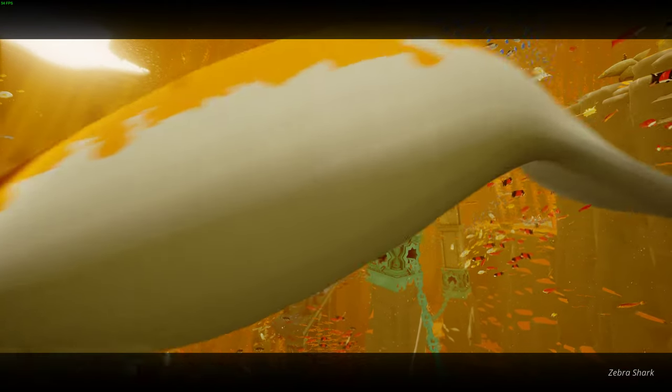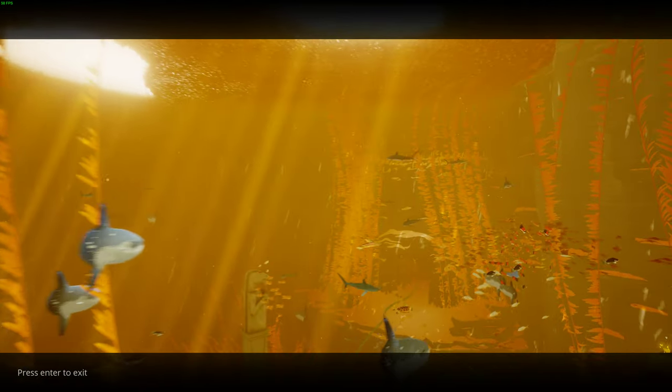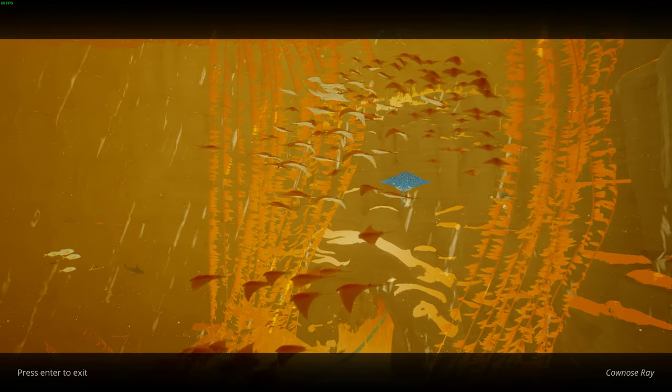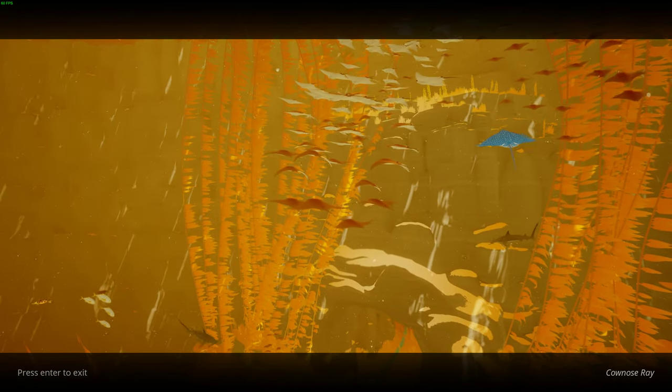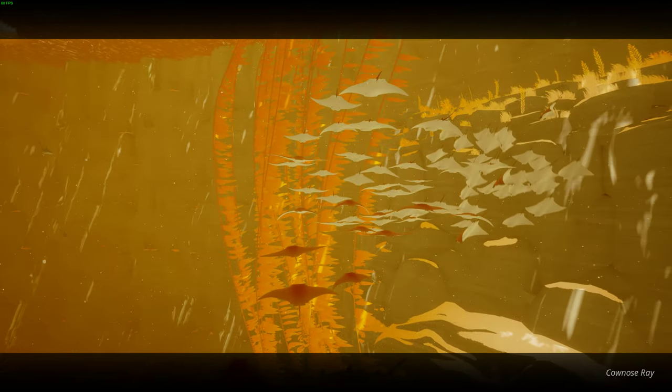So now we'll be moving on to see what else we can get. We've got silver sharks. We've got scalloped hammerheads. We move on to cownose rays. Now, cownose rays are very interesting. I have a toy of these.